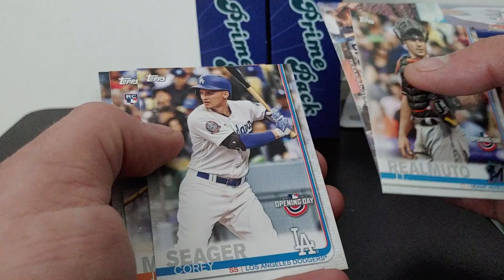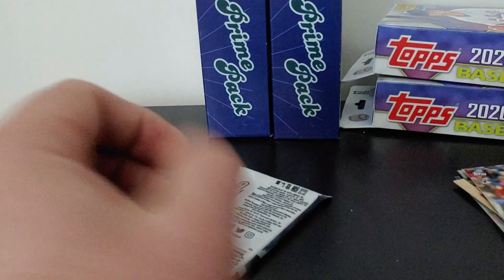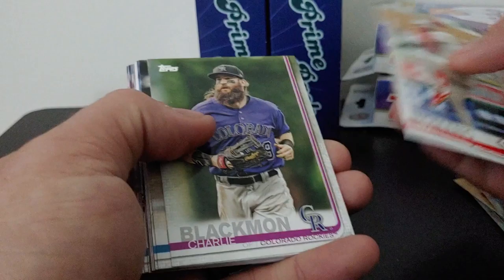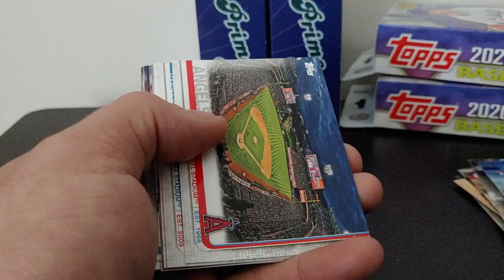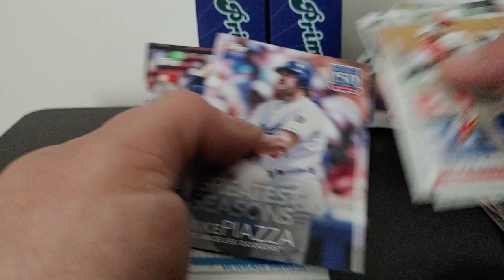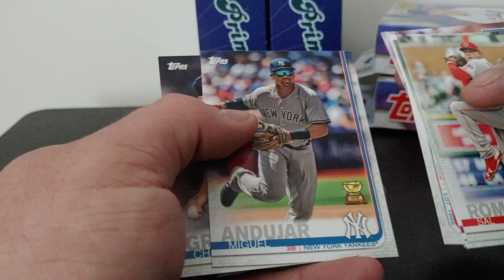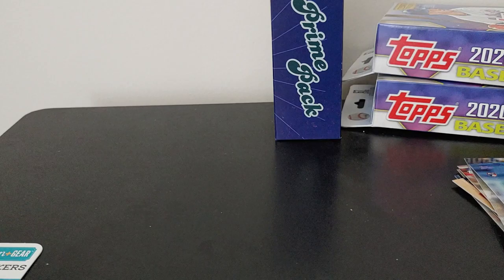All right, 2019 Opening Day. JT Realmuto, Brad Keller, rookie card. Studios rookie card. Kyle Seager. Jeff McNeil's Opening Day rookie, and James Paxton. Not a bad pack for Opening Day. Another 2019 Series 1. Sal Romano, Charlie Blackmon, Jake Bauers in his Tampa Bay uniform, Dwayne Underwood Jr., Greatest Seasons, Mike Piazza, Josh Donaldson, Buster Posey, Robinson Cano, Miguel Andujar's Gold Cup, and Chad Green.